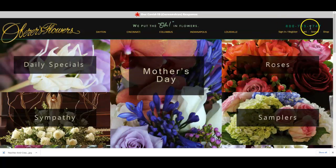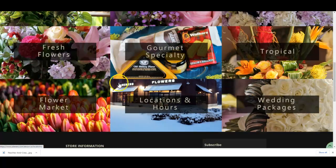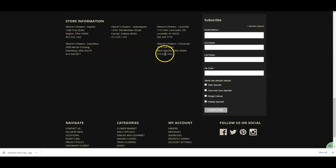This number right here is not click to call either. That means this should be a link that when somebody's on a mobile, or if they're using voice over IP on their computer, they should be able to click this to call right away. Being that that's not click to call, it makes me wonder if the site is mobile friendly. Again, none of these are click to call.